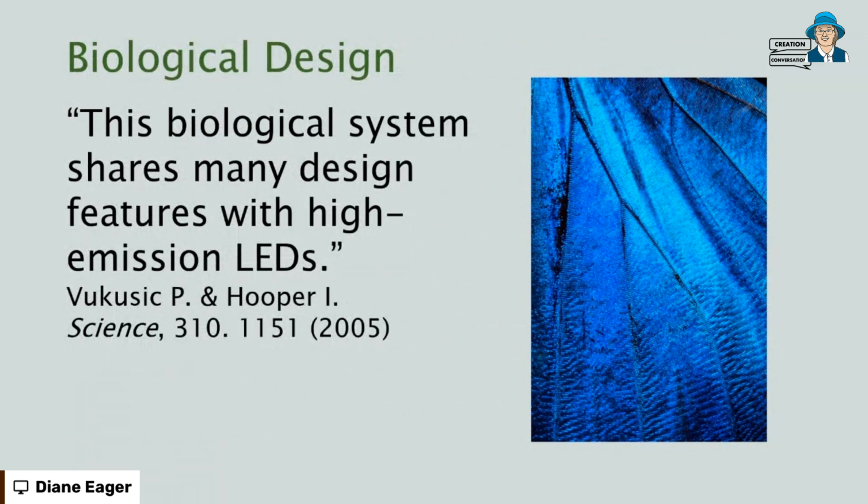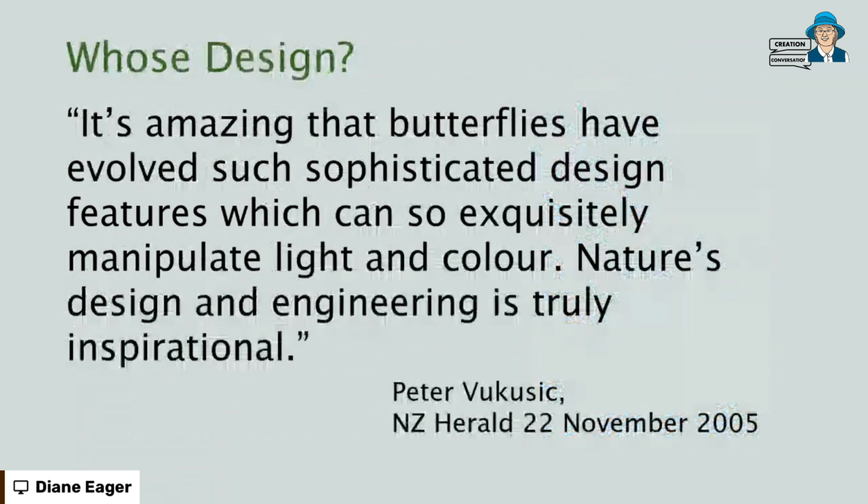And this is what they actually wrote in their scientific paper. This biological system shares many design features, right? Yes, design features with high emission LEDs. So they cannot avoid using the word design. It's just there. But whose design is it?